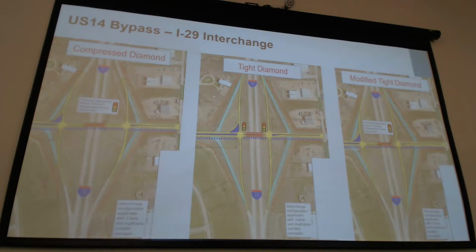So a couple other interchanges. These are really building upon a standard diamond type configuration and focusing on increasing the separation between that eastern ramp terminal intersection and 32nd Avenue. The first one is a compressed diamond. What that does is it brings the ramp terminal intersections in just a little bit more. You can see where they are in relation to the existing. And the configuration shown there gets you to about 600 feet. So we're getting closer to that desired 660 feet.